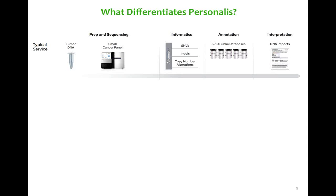How does Personalis differ from other service providers? With a typical service, you'd be able to analyze a tumor DNA sample on perhaps a small size panel, 50 to 500 genes, obtain limited informatics solutions, limited annotation with a few databases, and at the end, a DNA report. These solutions do not meet the needs in the immuno-oncology area, but most importantly, they do not address the inaccuracies in sequencing.